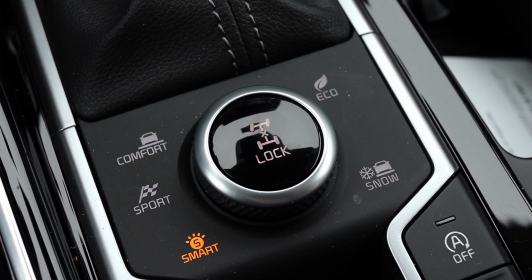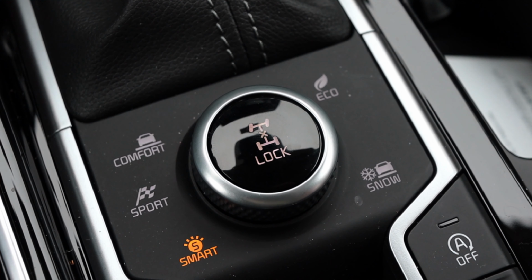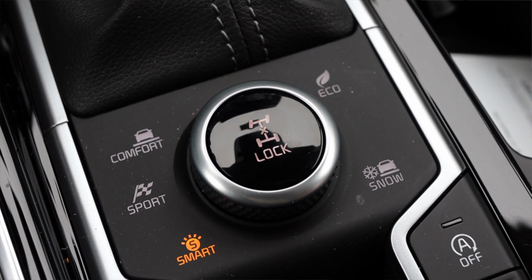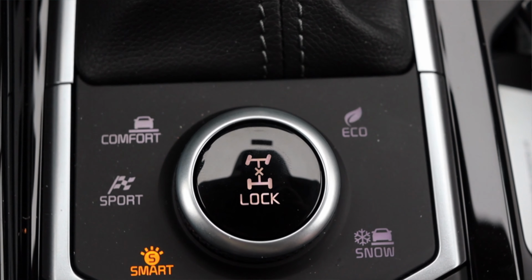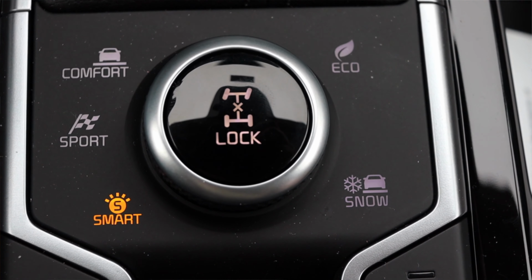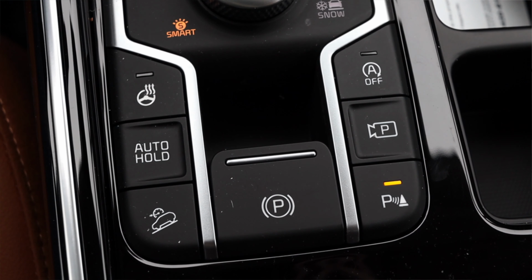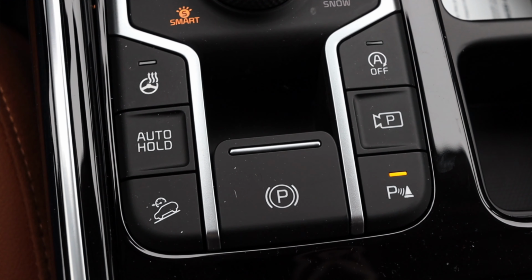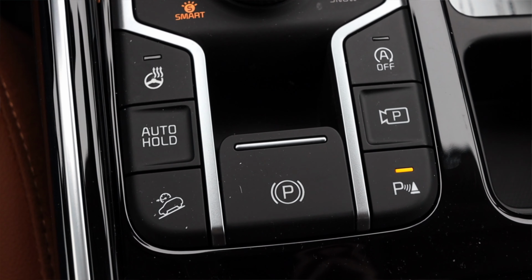Then we have a bunch of different buttons down here at the bottom. I do have my different drive modes like we talked about earlier: Smart, Sport, Comfort, Eco, and Snow. But then on top of that, I do have 4-wheel drive lock. So that is a very nice feature. There actually is a center locking diff that I can toggle on and off with the push of a button. Then we have the heated steering wheel on the left, auto holding brake, which was missing from the base model Sorento. Base model Sorento still had a foot pedal. This does not, so I can actually have auto holding brakes, which is great.